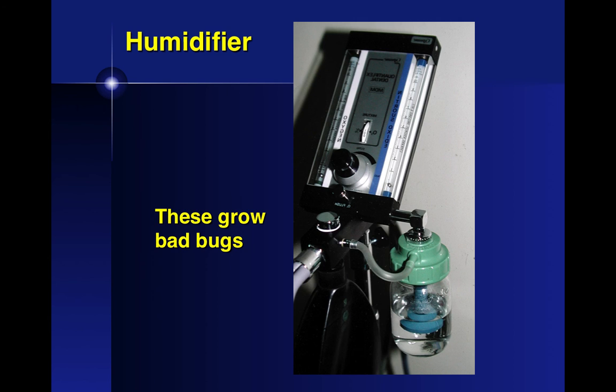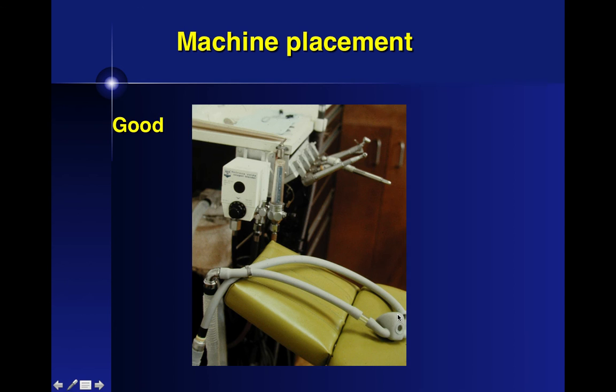It was suggested at one time, and then in Japan, they did have humidifiers attached to these machines because the gas is very, very dry. And they did some research where they cultured the water in these humidifiers and found that they grew some really bad bacteria. So humidifiers are a bad idea.